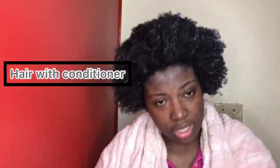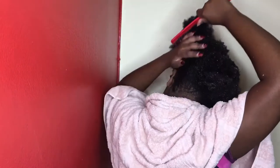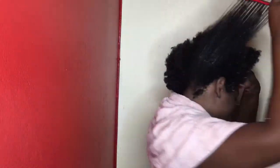Right, so this is my hair with conditioner in it. You can see it's detangled. I detangled from the end, come up. So yeah, fully detangled now. Back. Yeah, so I can rinse it out now. Period.